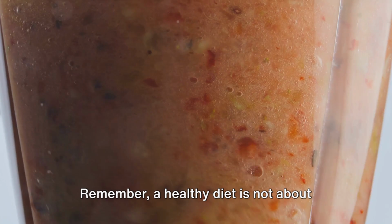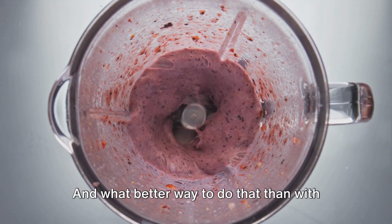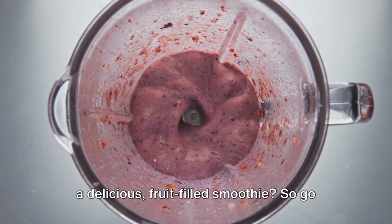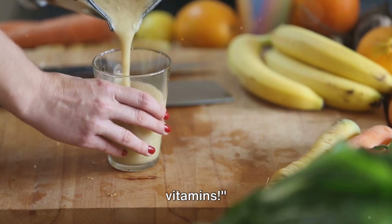Every sip is a celebration of fruity goodness, a true explosion of flavors. Remember, a healthy diet is not about restriction, it's about nourishing your body. And what better way to do that than with a delicious, fruit-filled smoothie? So go ahead, give this recipe a try. This smoothie will provide a burst of vitamins.